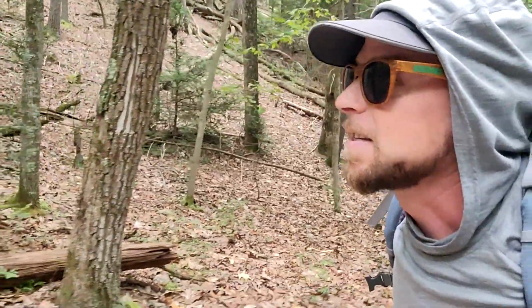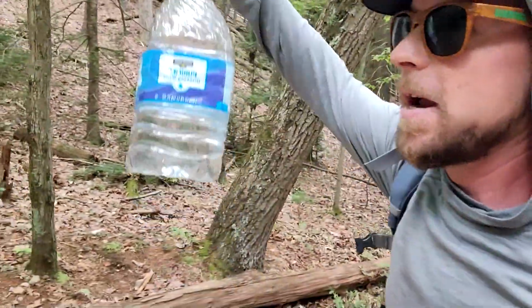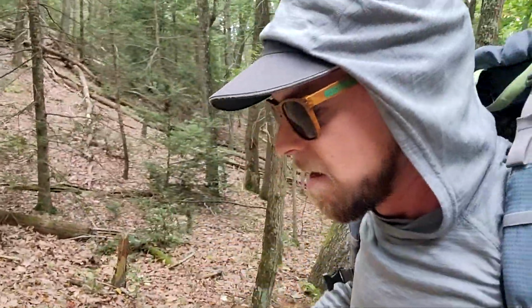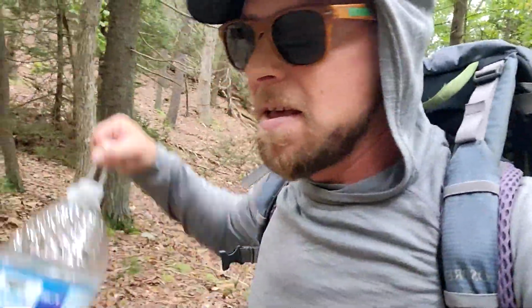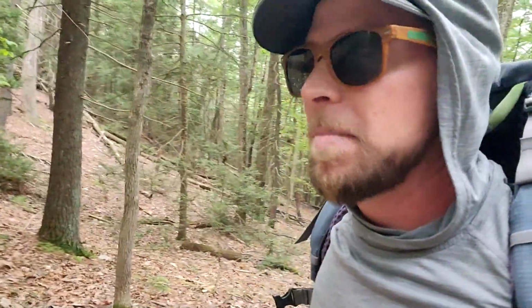There is a spring at this camp, but it can sometimes run dry, so I'm carrying this extra water just in case. And even with a heavy bag and this extra water, I still only think it's going to take me no more than an hour and a half to get to camp.